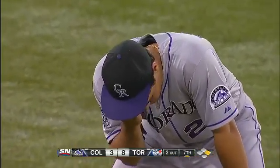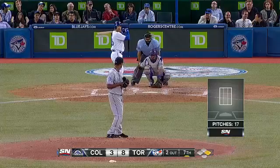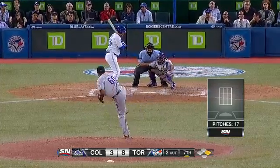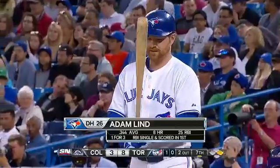And here at home, Edwin doesn't get the break. They give him an error, and I agree with you. The advantage you would think would go to the home hitter, but that's not the case. Arenado is charged with his 3rd error. Adam Lind had an RBI single in that 4-run first inning. He now has driven in 25 for the season.